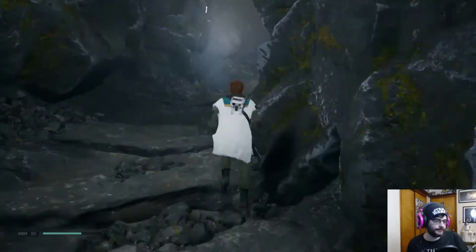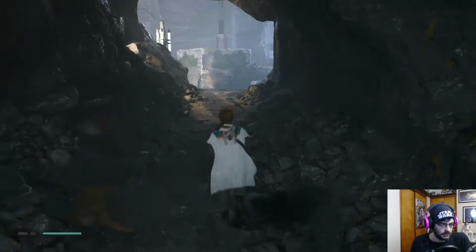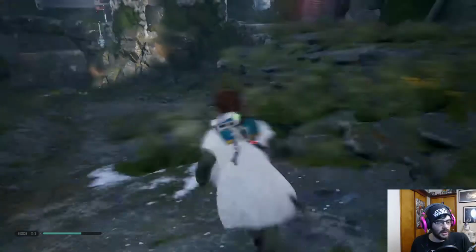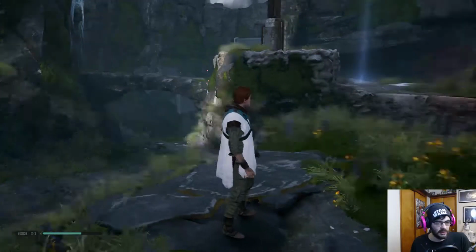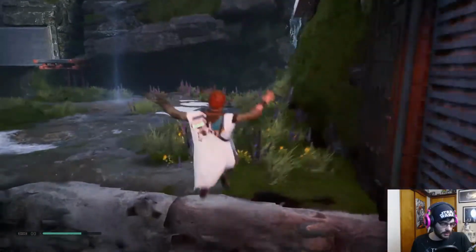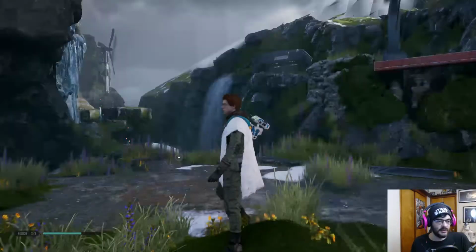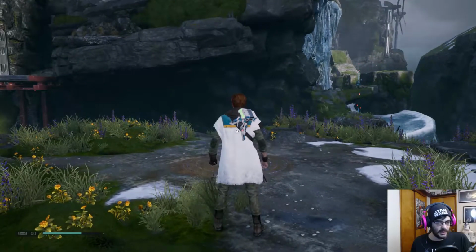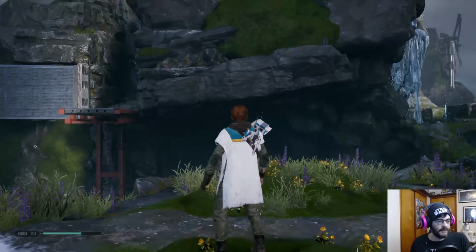I'm going back this way. Which I don't know where I need to go. Wait, oh, it looks like a... Oh. There's a meditation thingy over there. Here we go. Moving out. I feel like I have to meditate, but I don't really want to. I guess if I gotta go that way, then it's fine.